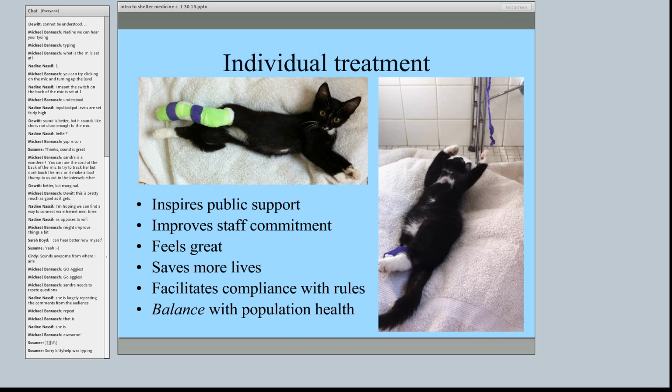Sure, we do a lot of individual animal treatment, and that's a really important part of shelter medicine. And so I want to make sure that people recognize that that's true. This is one of my foster babies, probably attacked by a dog at some point. But individual treatment of a kitten like this really does inspire public support, it improves staff commitment. It feels just great. It really does. It saves more lives. It facilitates compliance with the rules.